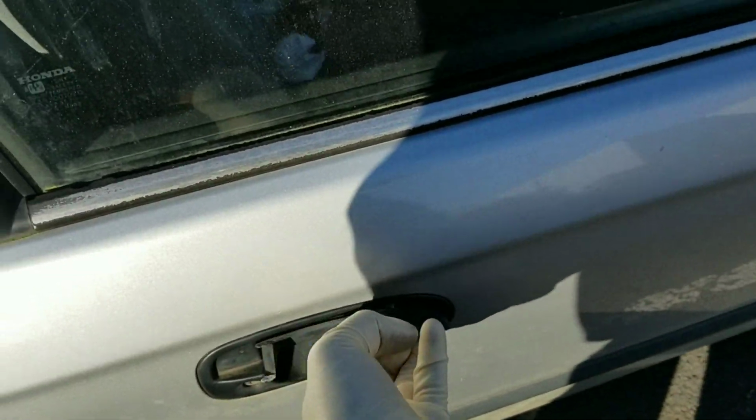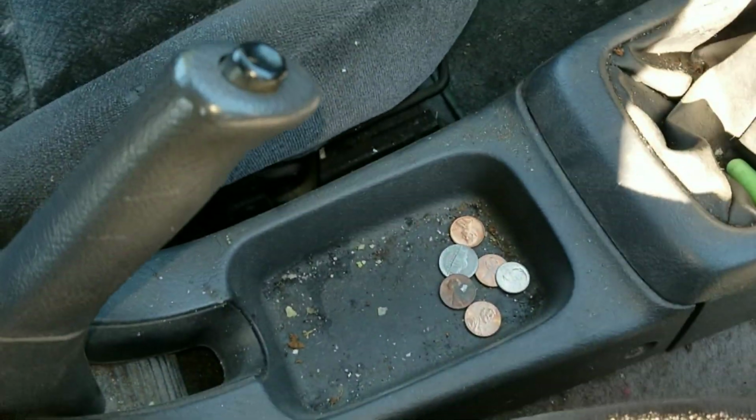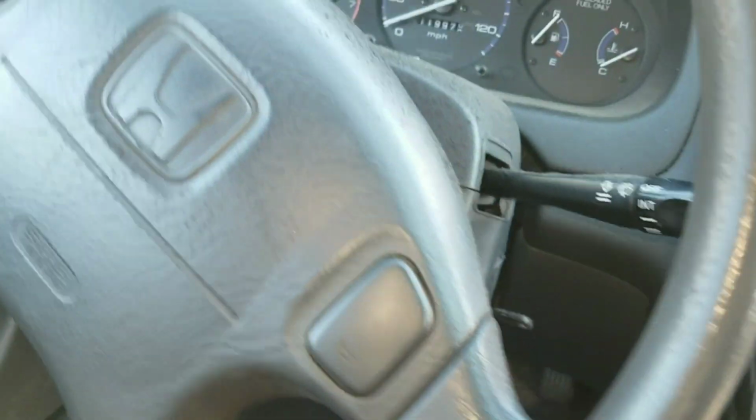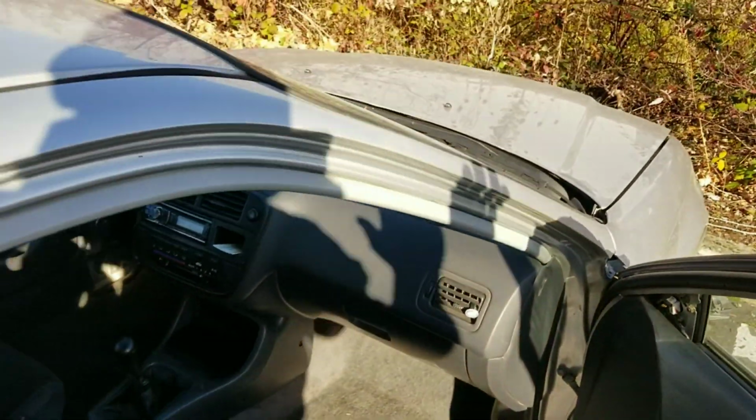Door handle's broken. Come inside. It comes with Kleenex. It's already paying me. It's got a tachometer. Gotta have that tachometer.